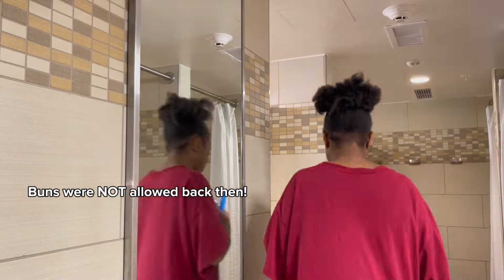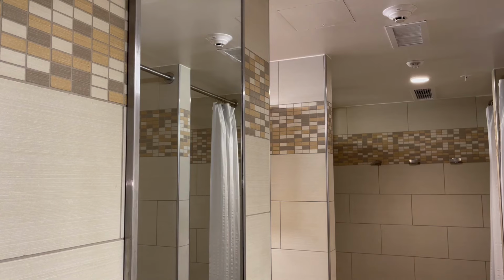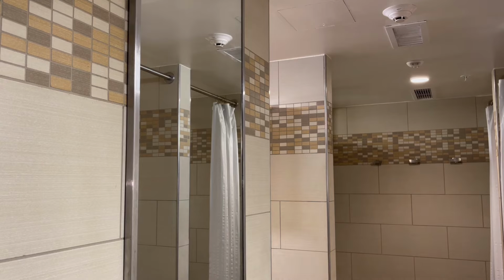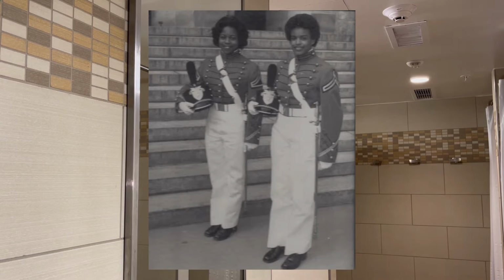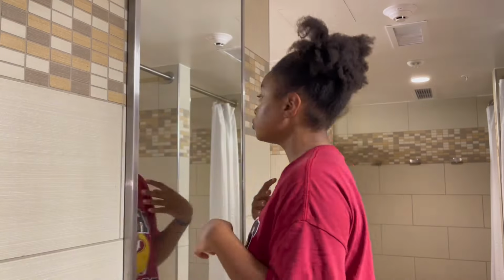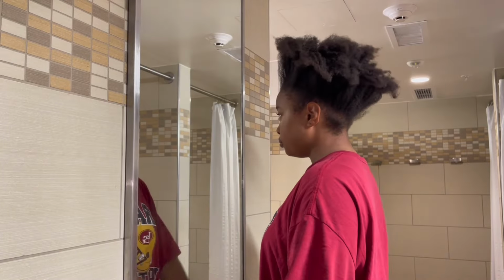Buns weren't allowed at this time, and there were also rules against having braids. So for the two black women in the class of 1980, that meant their hair looked like this. But the hair regulations were a nightmare because they make kinky and coily hair textures that much more difficult to manage at West Point.